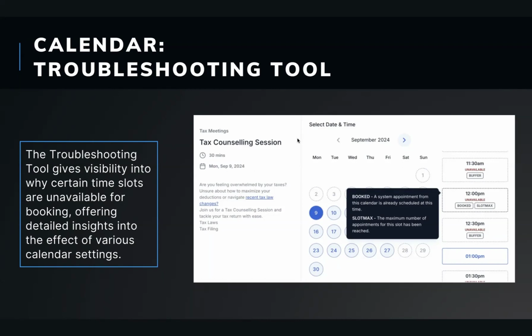So this is only going to be showing to you in your agency account, and you can see why a different time slot is booked and not showing as available, which is pretty cool. And so this is going to help you as you're sharing your calendar and you're like, man, I told them that it was going to be available at 11:30, but it's not actually showing. Why not? Well, in this case, you can see it's not showing because you specified a buffer for the time slot that was at 12 p.m. And so the 11:30 is not showing as available.